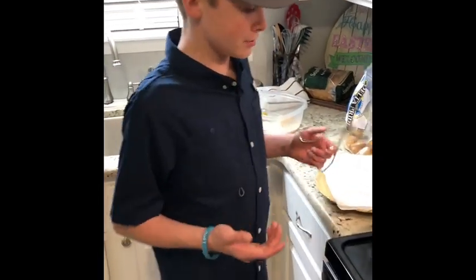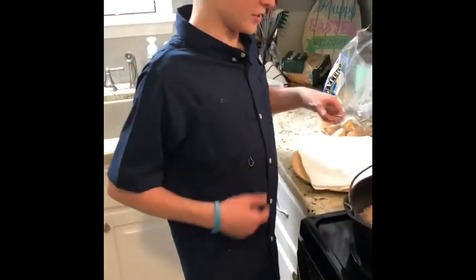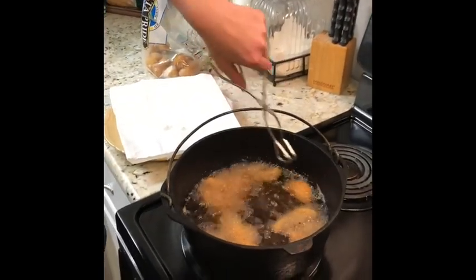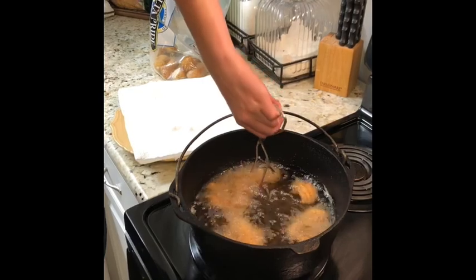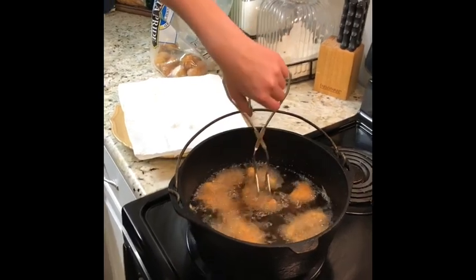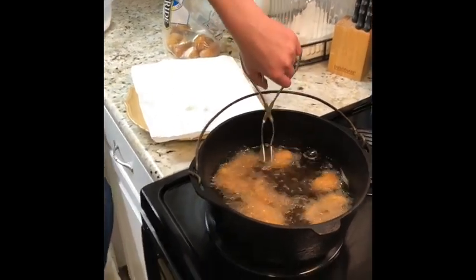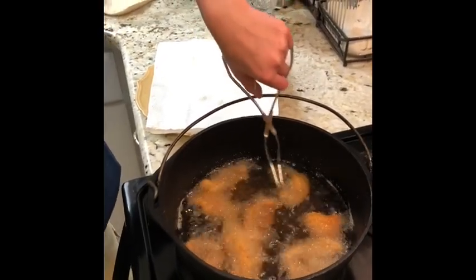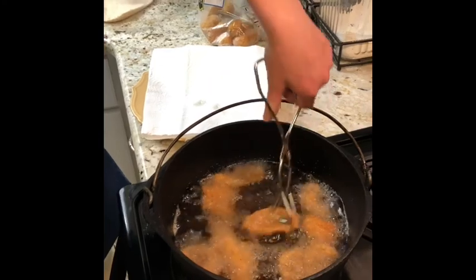It's time to flip them. I'm gonna flip them and they'll be done in just a few minutes. So I'm gonna flip them over so the other side can cook pretty well. And then pick this up. Uh-oh. It's kind of hard, to be honest. They're still swimming, aren't they? Yep. Born to swim.